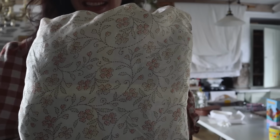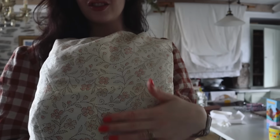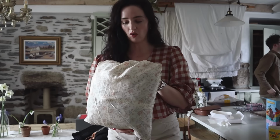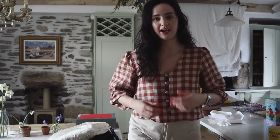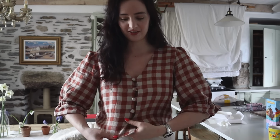Yeah, so this is a nice little addition to the present, because she can store something nice in this or use it for something. So that's her present. I'm wearing the top my friend made me. I feel so thrifty. How gorgeous. I almost want to pay her to make me another one because I love it so much.